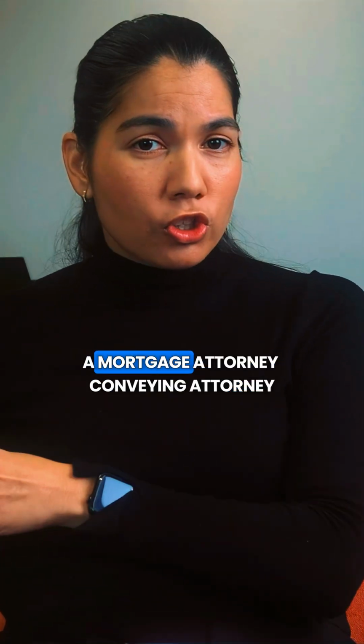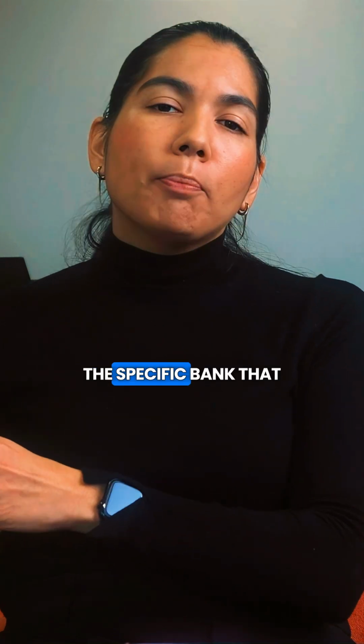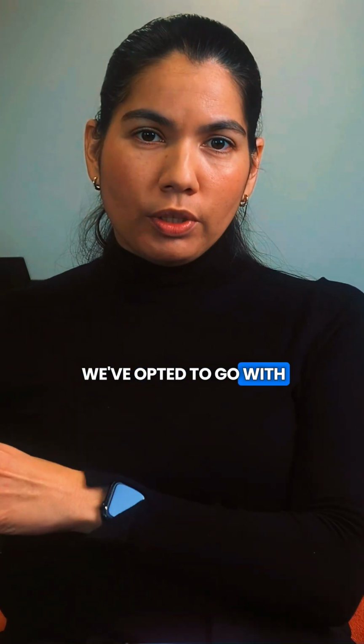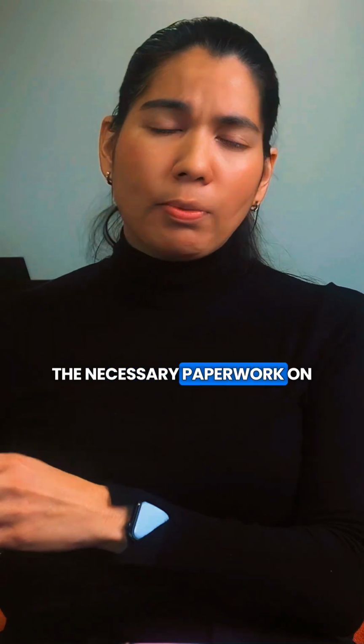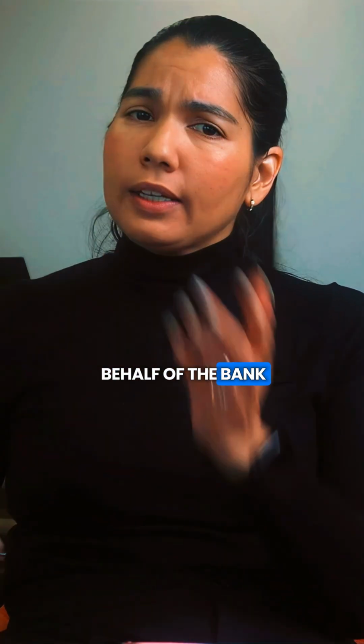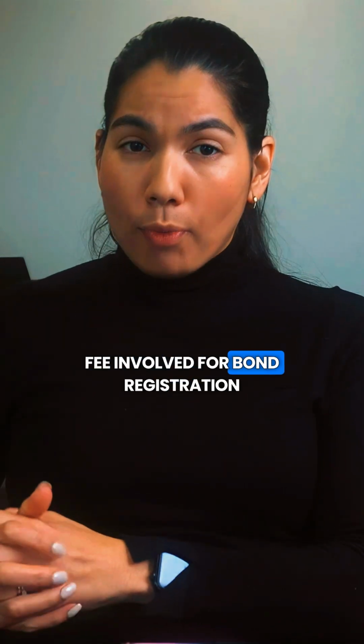Then we have a bond attorney, a mortgage attorney, a conveyancing attorney that's appointed by the specific bank that we've opted to go with for the home loan. They will then draft the necessary paperwork on behalf of the bank, have you sign, and walk you through that registration process. There is a conveyancing fee involved for bond registration.